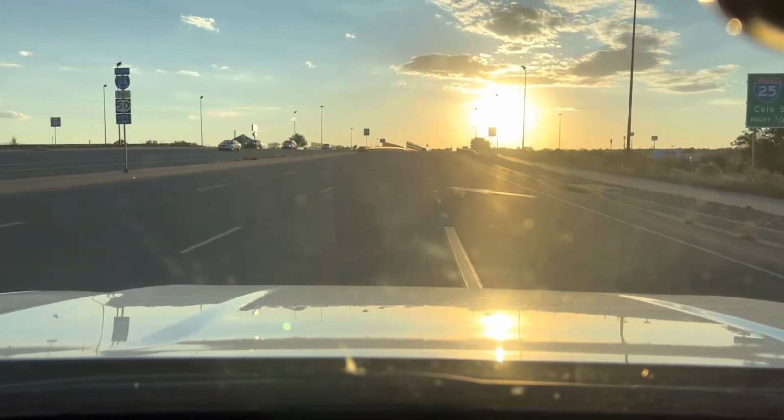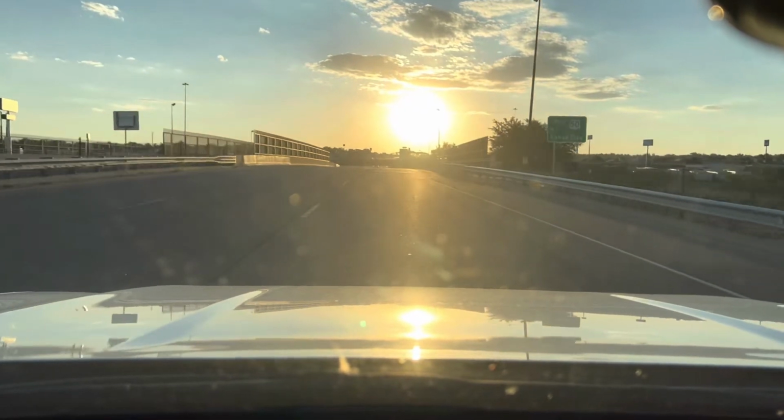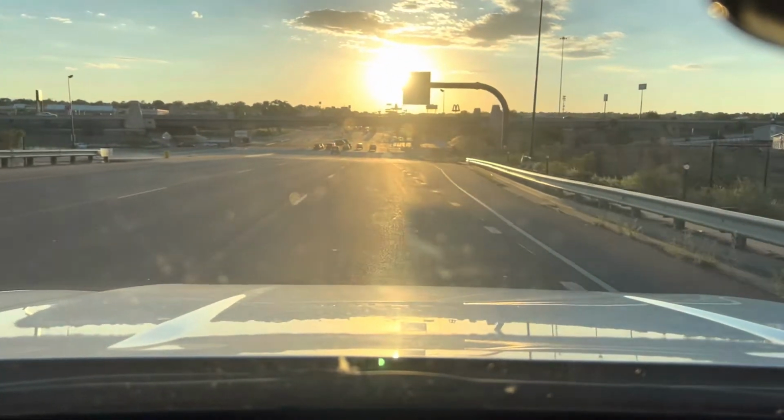This is going up the hill. Silky smooth acceleration and shifts. Man, oh man. That's moving over 2 tons of weight. Beautifully done.